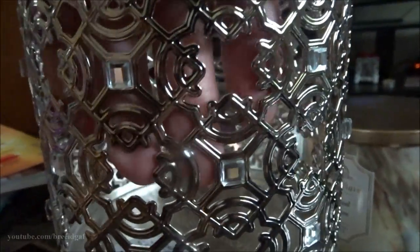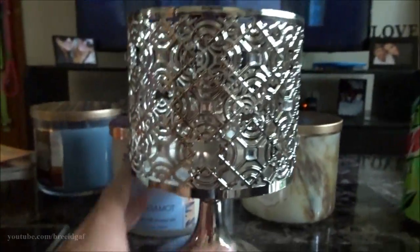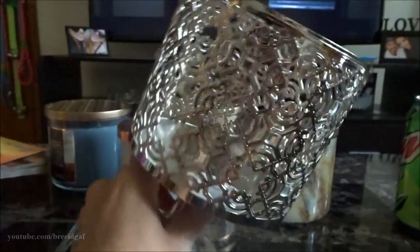So the one I got, it's like a silver color, and it just has these little jewels right here on the sides. So yeah, I don't know. I just thought it was super cute, and it looks really nice on my table. I have yet to use it because I wanted to save it and show you guys in this haul. So yeah, I don't know.